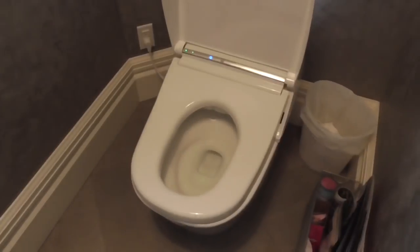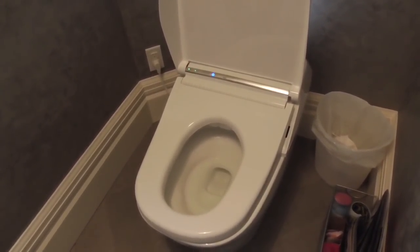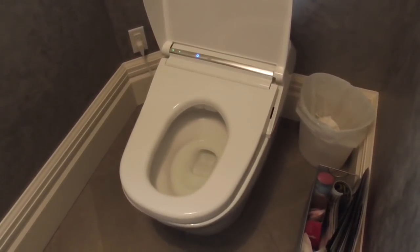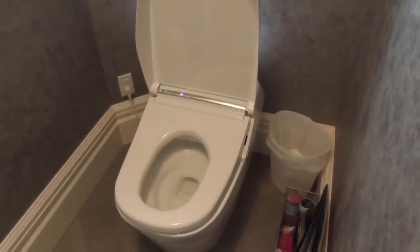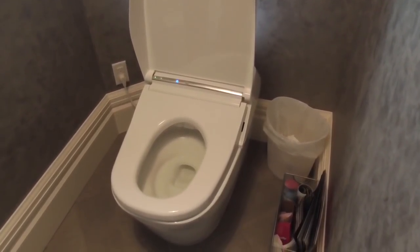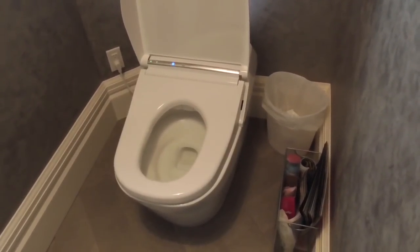Has a heated seat. And it's got front wash, rear wash, auto flush. You sit down, just do your own business. You can wash, dry, front and rear, whatever you need. It's got a light in it. It'll help you find it. And then when you're done, you just stand up and walk away. After you're all dry and feeling pretty.